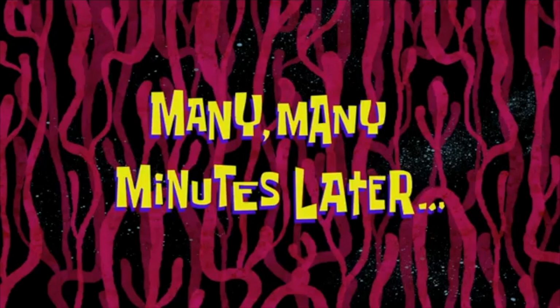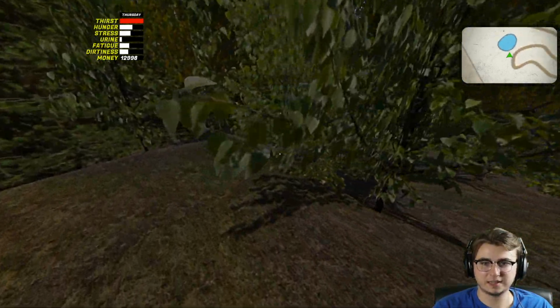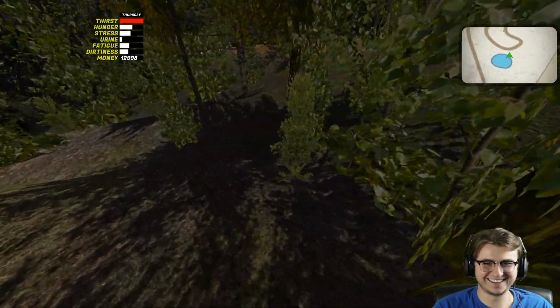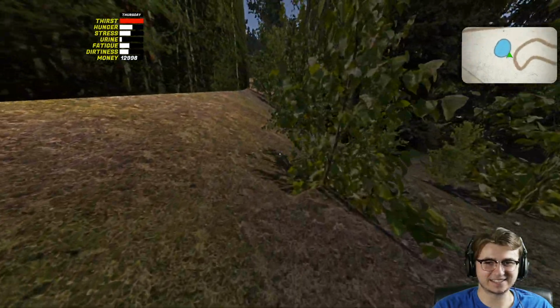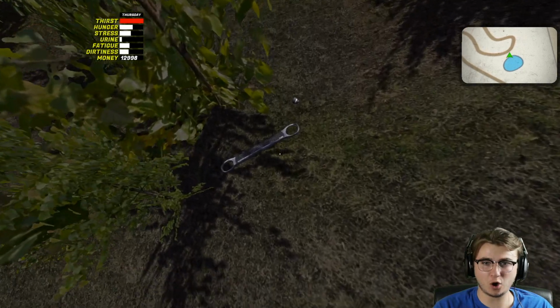Many minutes later. We got a couple more trees over here. Dude, it's gotta be somewhere in, like, the foliage. Into the thick of it. Oh, God. Oksana was showing me TikToks last night. Okay, guys? I don't actually watch TikToks, but that's... oh, here we go.